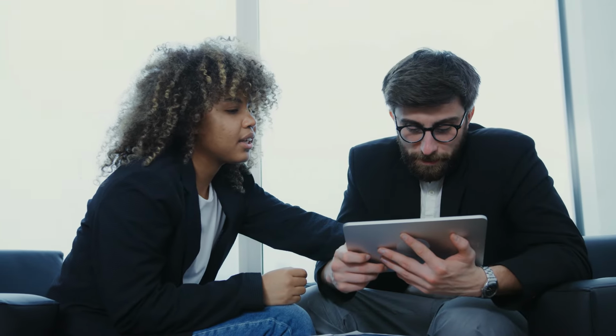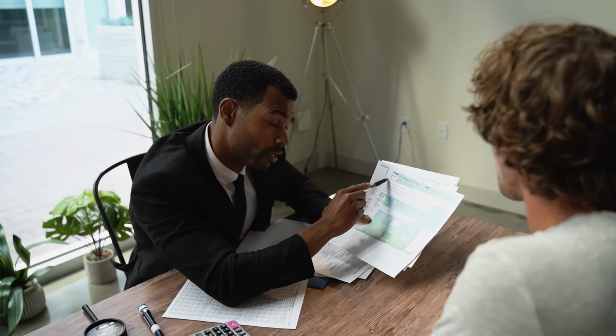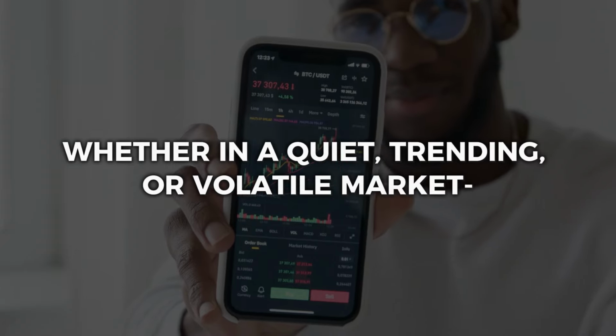Consider the market context. The effectiveness of doji candles can vary depending on the market environment. In highly volatile markets, doji patterns are more frequent but may be less reliable. Understanding the context in which the doji forms, whether in a quiet, trending or volatile market, can help in making more informed trading decisions.